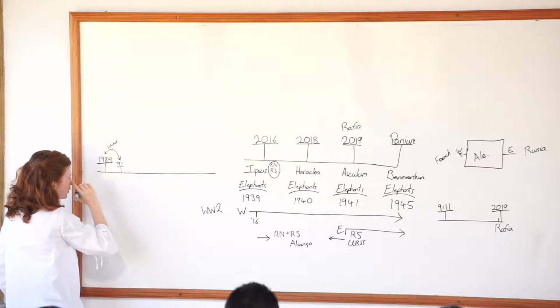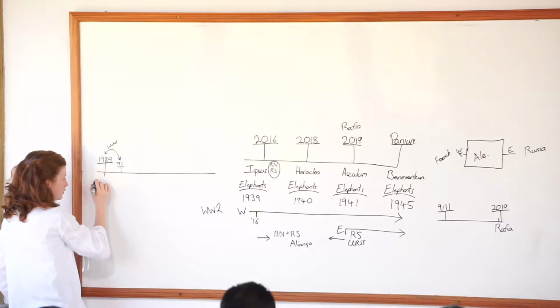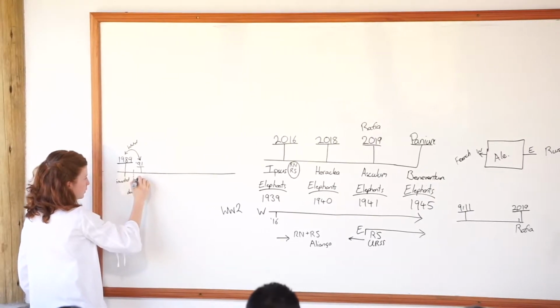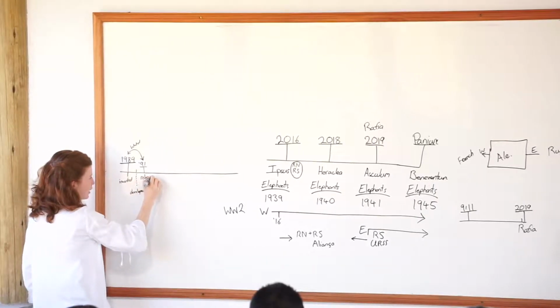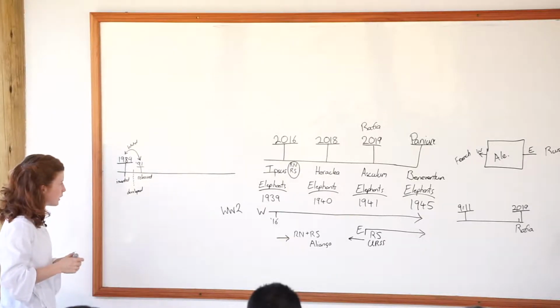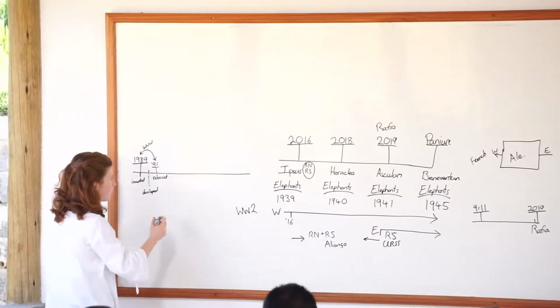It's invented in 89, and then it is developed in 90, and it's released in 91. So we have the development of the World Wide Web.